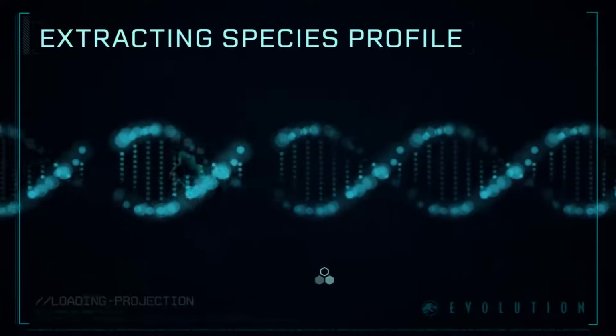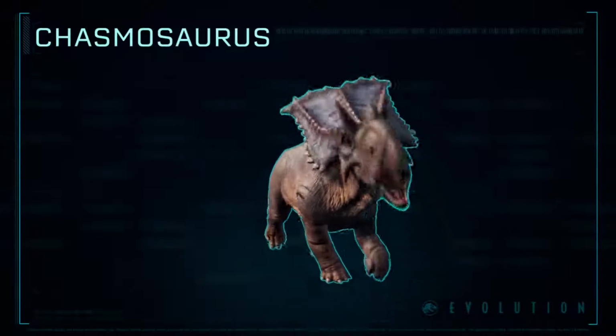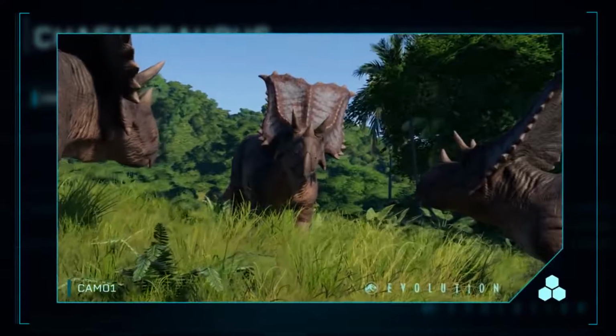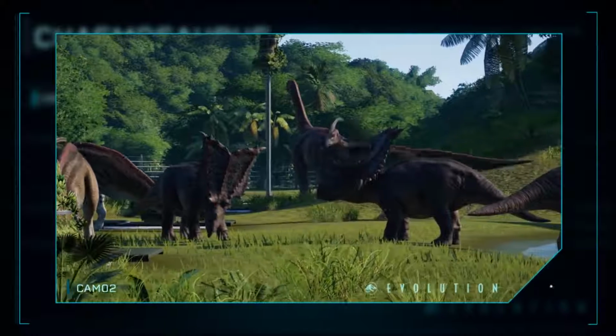Extracting species profile. Chasmosaurus, a genus of ceratopsid dinosaur from the Upper Cretaceous period of North America. Its name means opening lizard, referring to the large openings in its frill.